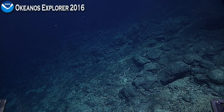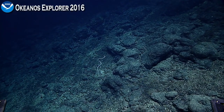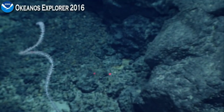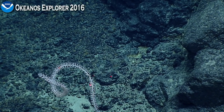Another whip coral here, likely isidid or bamboo coral, perhaps from the genus Lepidisis. Am I in video? I might be tugging now. And this one's got a couple chirostylid squat lobsters living on it, I think.